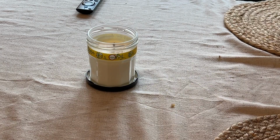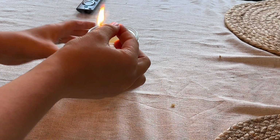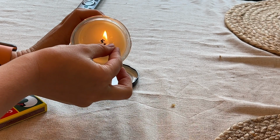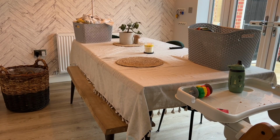Oh yeah, this is the candle. This came all the way from America. It's just a scented soy candle, but it's really nice. It's a Mrs. Meyer's candle. Mrs. Meyer's. I don't know how you say it, but that's the one.